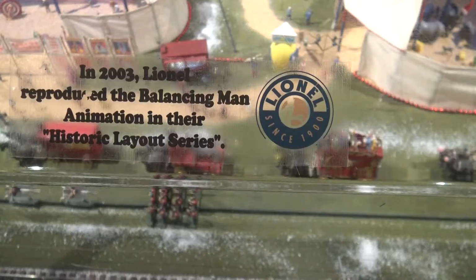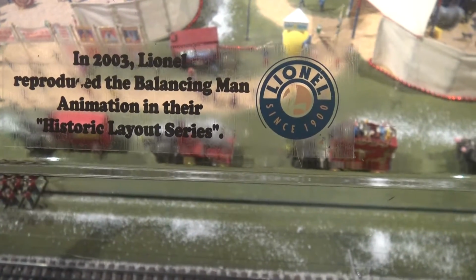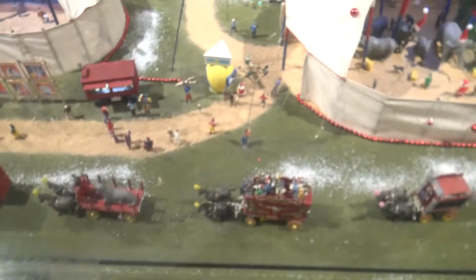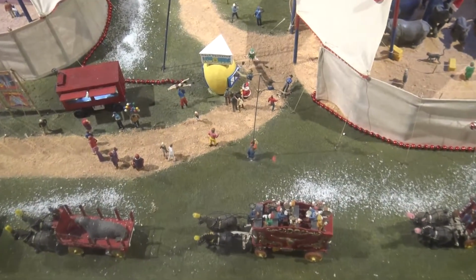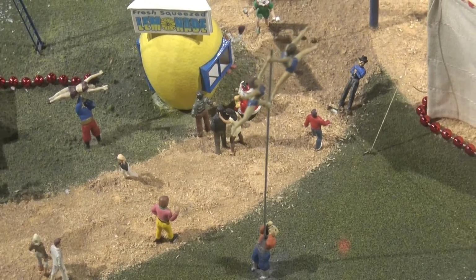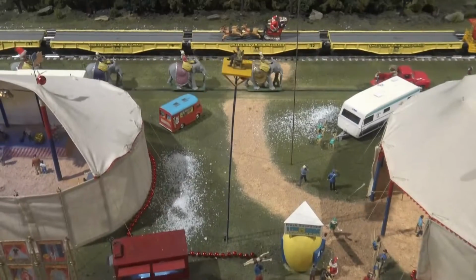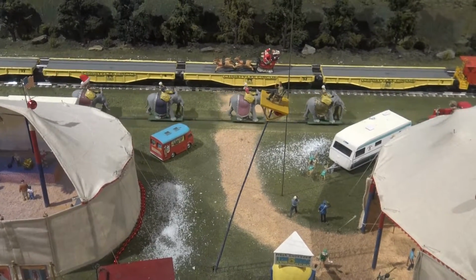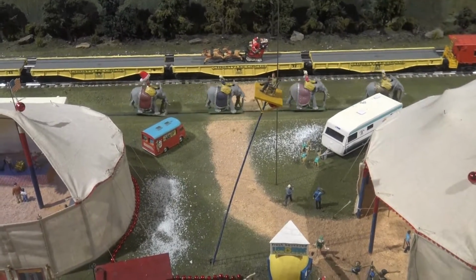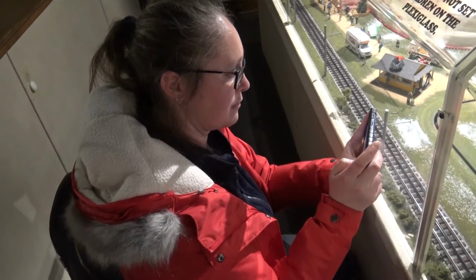In 2003, Lionel reproduced the Bouncing Man animation in their historic layout series. And as we zoom in, we see the Bouncing Man. He's balancing a pole, and 2 women are doing acrobatics on it. We also have another man on this slack pole sitting on a chair. But Joy's taking photos of my favorite thing in the world. Well, maybe she's taking photos of an elephant.